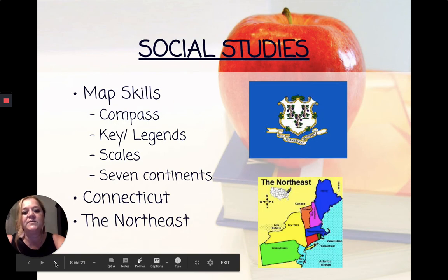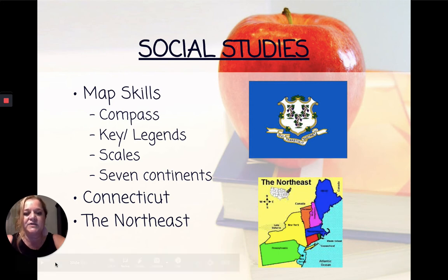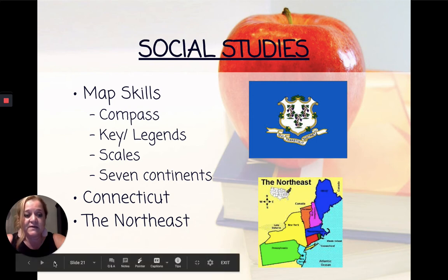Social studies, dealing with map skills, being able to identify a compass rose, the key, the legends, scales, learning the 7 continents. All of that is what we're going to start working on just coming into this month. And then from there, we'll go to Connecticut and then learning the Northeast, being able to identify the Northeast.